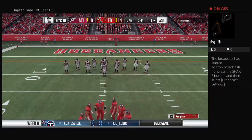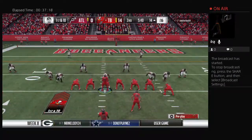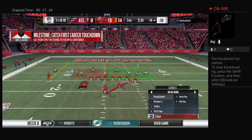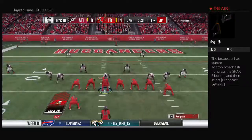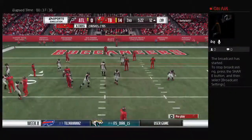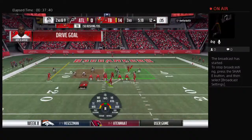And a new set of downs here after picking up the first on the ground. The play clock's running down. A give to the fullback on the dive. And he'll fight his way down right around the 12. Credit him with a 1-yard gain there to make it 2nd and 9.